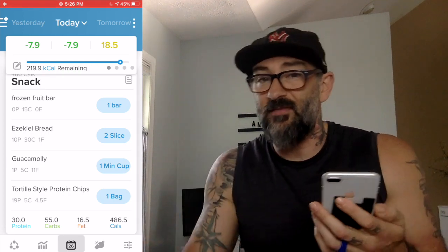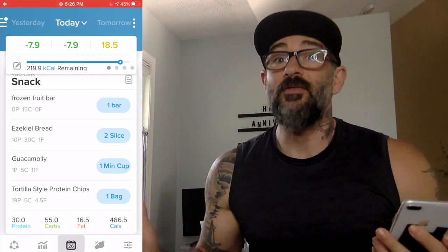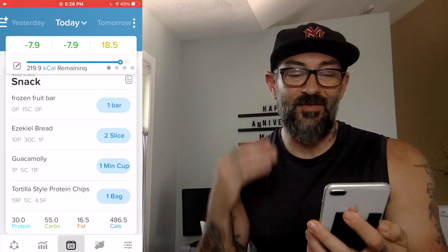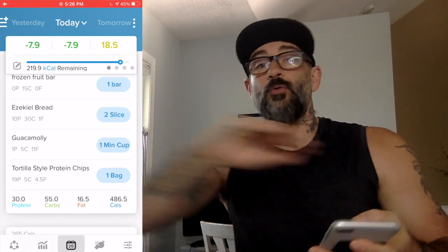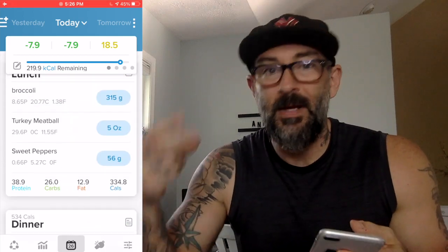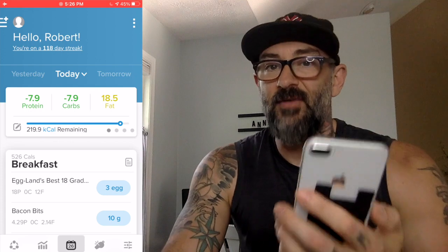That's 2 things of avocado or guacamole. Some days on my old plan, I couldn't even do 1 because my fat was so restrictive. So I've got 2 of them on here today. And then a bag of Quest protein chips. After all of that, after my staples, my pre and my post-workout, my breakfast, lunch, and dinner, and my snacks, here's where I have ended up.